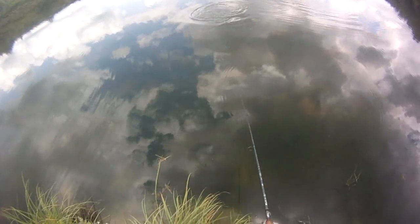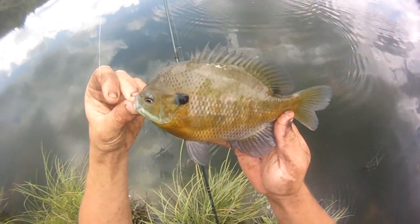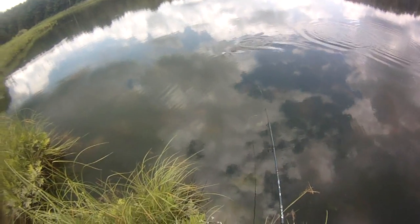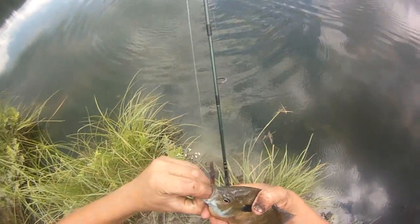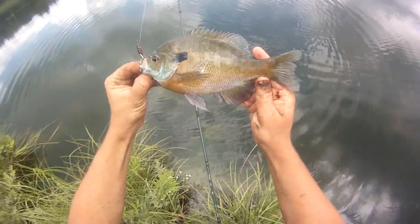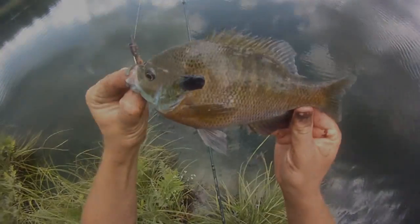Looks like another gill. Another gill. Oh, this is sweet. This is a little better one. Yeah, that's a decent one. There we go, that's more like it. Solid, kind of lanky 9-incher. Not very tall in the back, but I'm pretty sure he's 9, or hair over. It's a nice one.